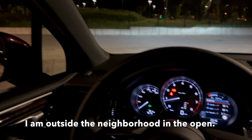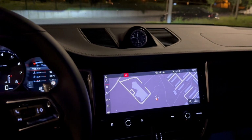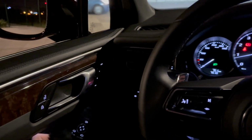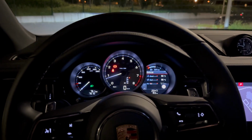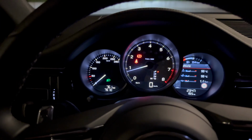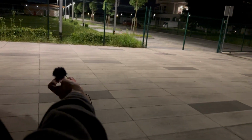Now I'm outside the neighborhood, so that's why I can do this test. I wouldn't do this in a neighborhood because it would definitely wake up the neighbors. It's almost like midnight. So yeah, let me close the window. Now you're gonna hear how this sounds inside the car. Yeah, you can still hear the pop-ups. Now the car is gone. Now let me just do another outside, more towards the exhaust.